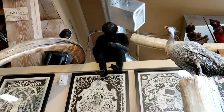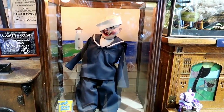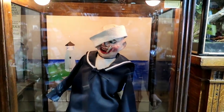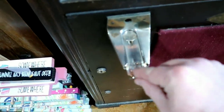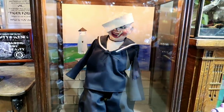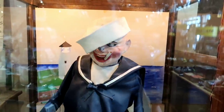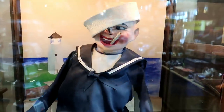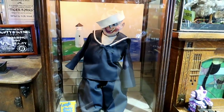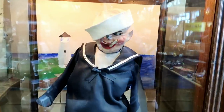You ever feel like you're being watched? I do. Well, this is Jolly Jack. Let's put a quarter in the slot and see if he laughs. He's smoking a cigarette and he's got a fly on his nose. I'm curious about this. That is creepy as all get out, but it's funny. He's really getting into it. Keep going for a quarter, baby. Keep laughing. I want my money's worth.